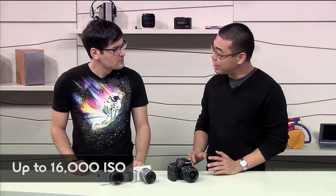And then the max ISO sensitivity is 16,000. Is that different than the 57? That's the same. Okay. So very good in low light. But also the brains, the Bionz processor, that's changed as well. So I talked a little bit about area-specific noise reduction. That's also in here, borrowed from the A99.